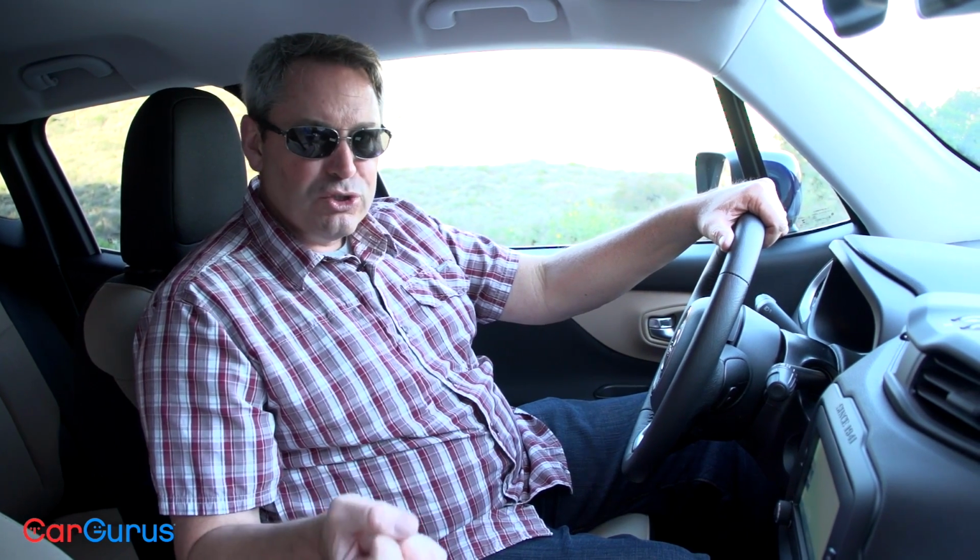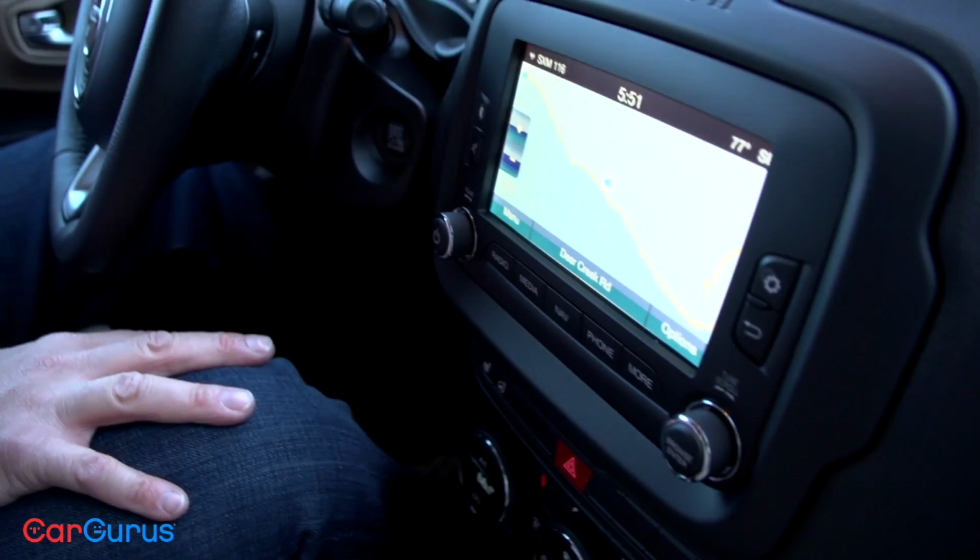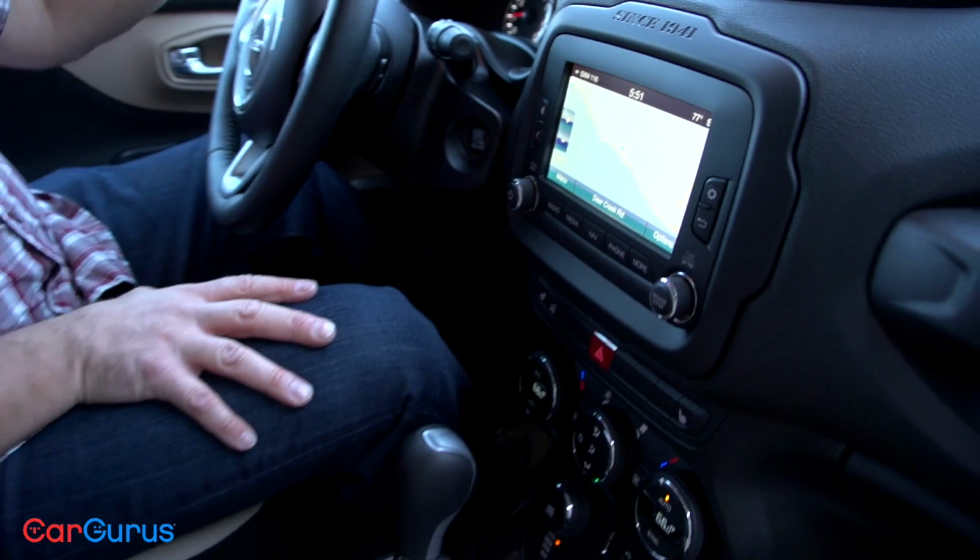Now, in general, the controls are intuitive, the instrumentation is clear and easy to read, and for the most part, the materials either meet or beat expectations for the price. Storage areas are rather minimalistic, which is kind of unusual given this Jeep's ultimate mission. Now, although the Renegade's dashboard can't really accommodate the larger infotainment screen that gets used in other Jeep models, this 6.5-inch display is easy enough to use. And the Beats audio sound system that it's connected to sounds pretty good.